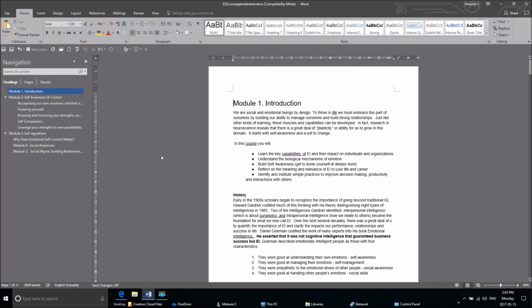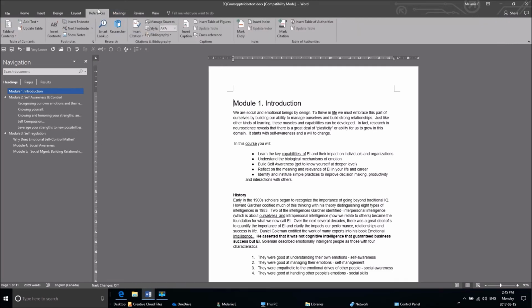The next area I wanted to show you was some new features that Word has included under a new tab called References. Let's go there now. So along the top, when I click References, you'll see there's some new features that weren't there before in previous versions. One of these features is Table of Contents. I love the ability to create a table of contents automatically based on the information already in my document.